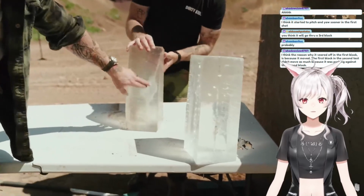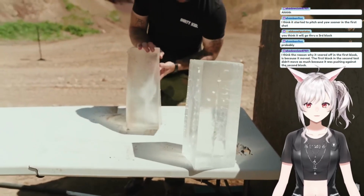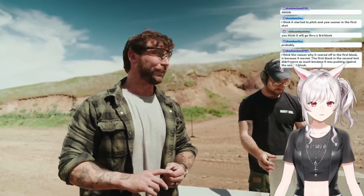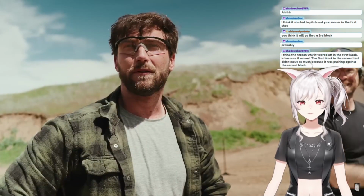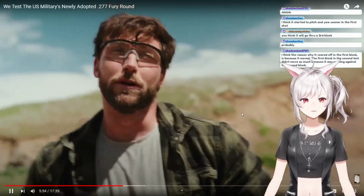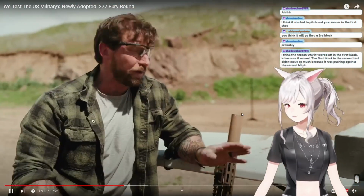I'm really interested to see what it's going to do through armor. I think armor's up next. Do you think it's going to go through armor? I'm excited. I think it's going straight through. We actually have the not stolen Lockheed Martin armor. That's like issued. Where'd you get it? Timu.